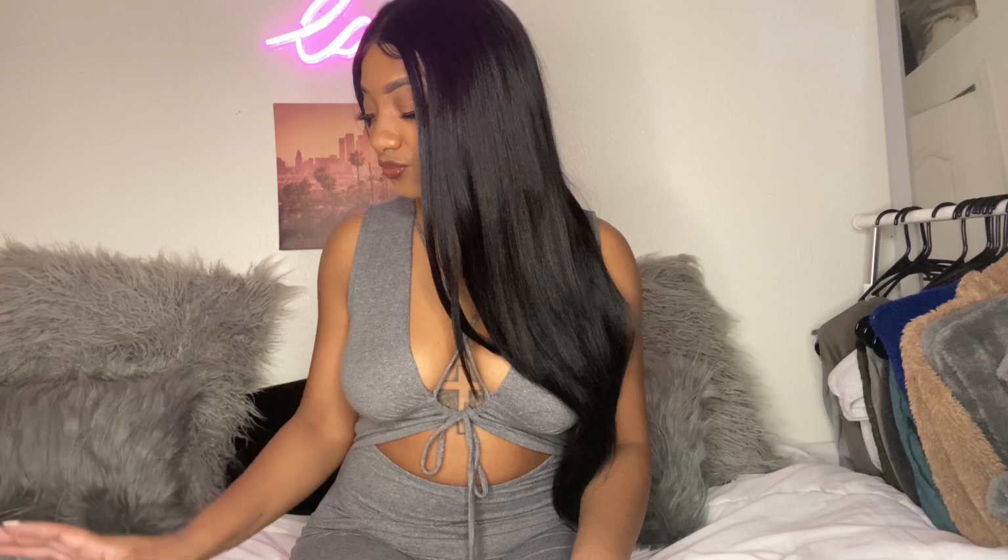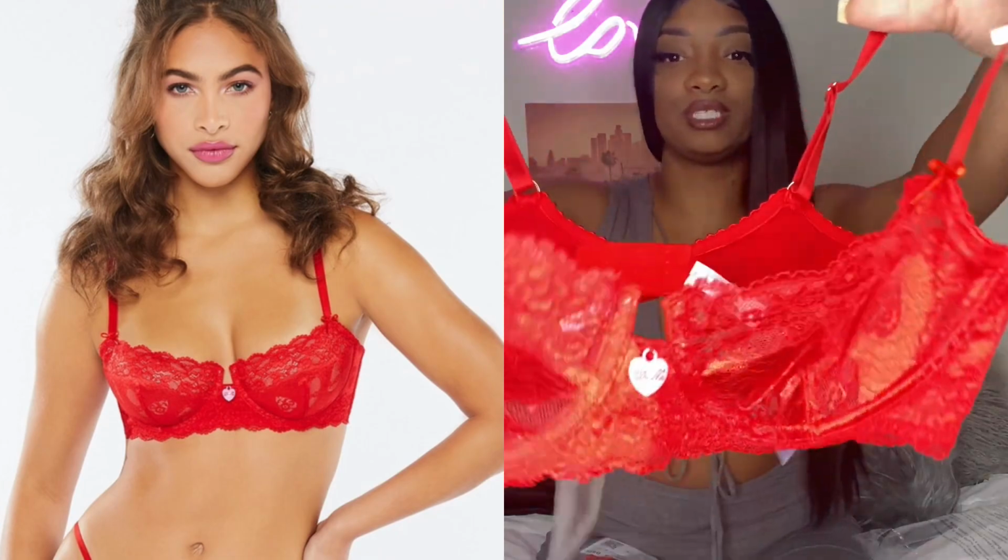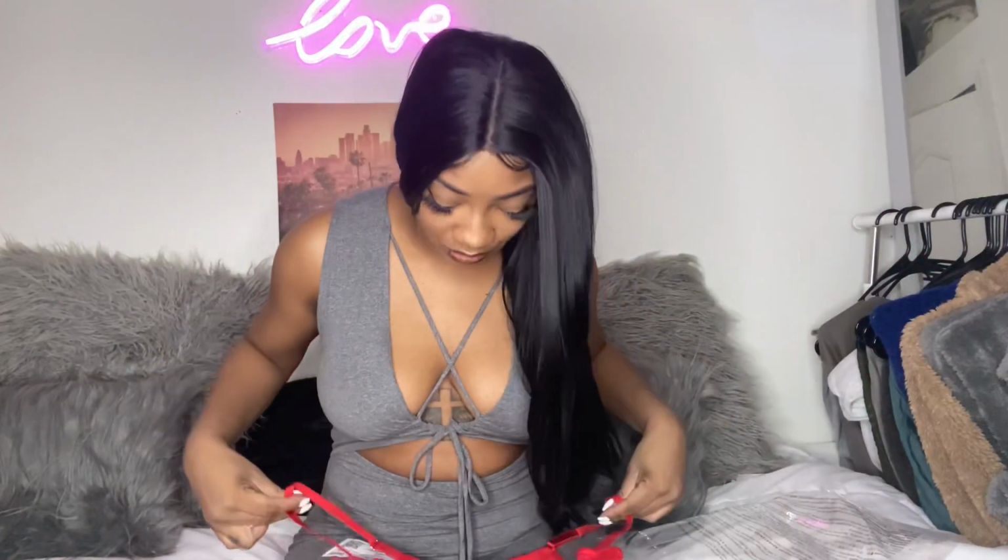So for the first set, which I don't even know if these actually go together, to be honest, I just saw them and now looking at them, it actually looks like they are a perfect match. The first thing that I picked out was this bra and panty set. First I'll start off with the bra, and of course I get all my bras in a 34C and they fit perfectly. So they are true to size. This is the first bra, super cute.